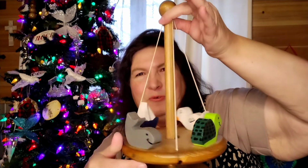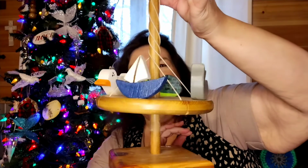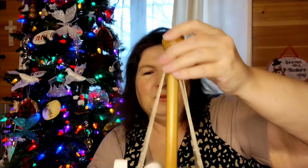So let's play with our toy again. It brings me joy, y'all. You want things around your house that bring you joy. And this brings me joy. And somebody did a great job on making this little toy.